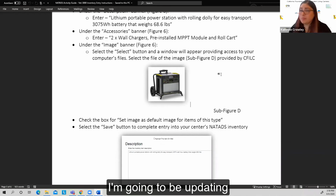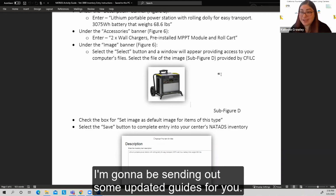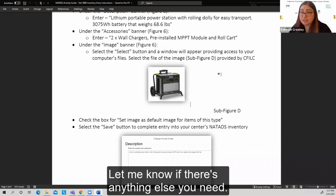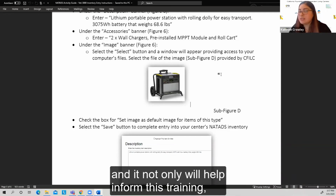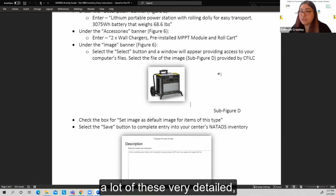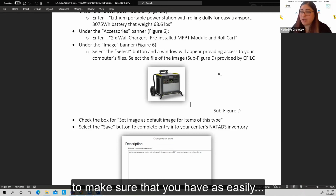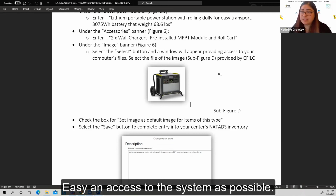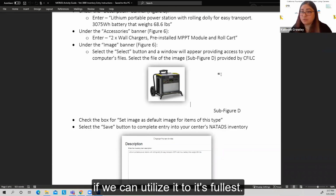So I'm going to be updating because I have woefully put the wrong date for the Yeti battery. I'm going to be sending out some updated guides for you. Let me know if there's anything else you need. Let me know if there are any other items that you would find useful. It not only will help inform this training, but it's also going to help inform future trainings, because we're going to be putting together a lot of these very detailed specific NATADS trainings for you to make sure that you have as easy an access to the system as possible. It's a really great system. It's going to really benefit our consumers if we can utilize it to its fullest.